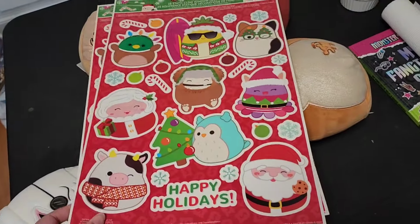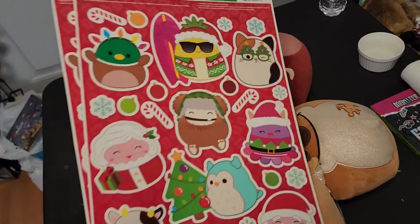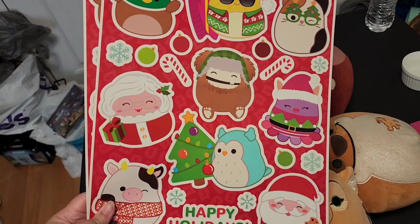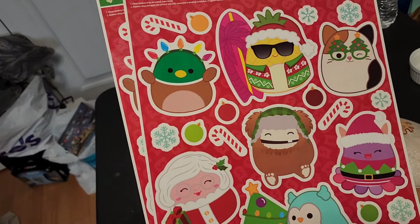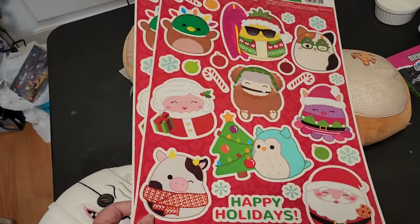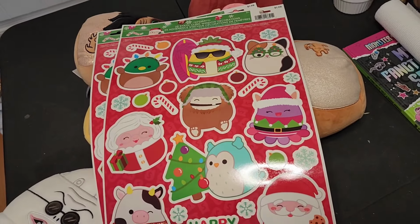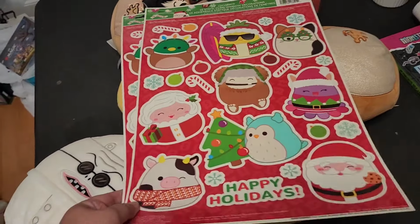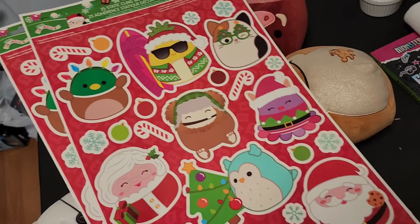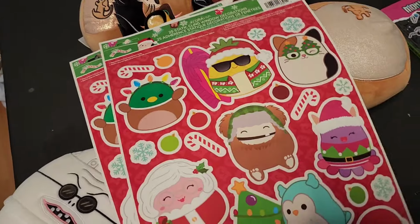And of course, I got some of these Squishmallow window clings. I think these are amazing. I love that they included Benny, my favorite Squishmallow, and Avery, my husband's favorite Squishmallow. I did grab two sheets. That way I can put one set on the windows and then try to use another set to make some Christmas ornaments. I'm going to see if I can preserve these and turn them into ornaments for a Squishmallow tree. At $2 a sheet, it's not too much to risk to buy an extra.